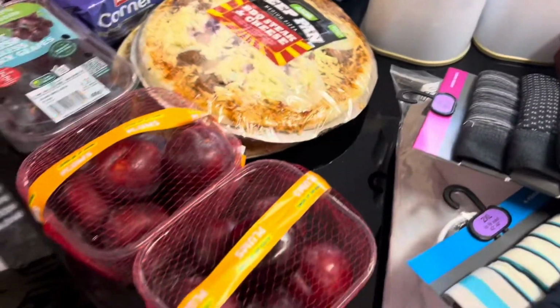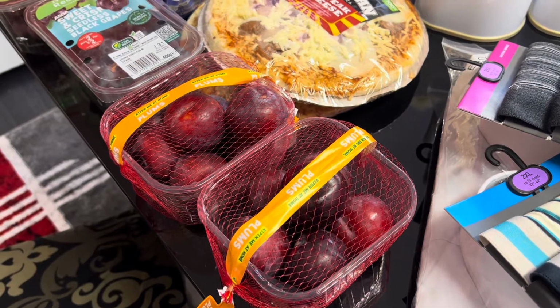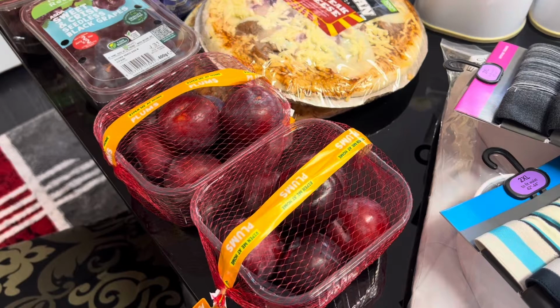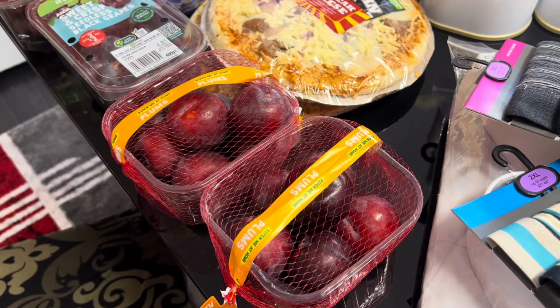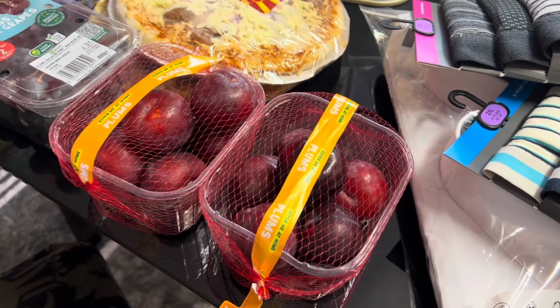Okay, and then over here we have our plum. I'm trying to look, the plum, I think they're 90p if I can find them. Okay, the plums are £1.29, not 90p. I bought 2 of them.